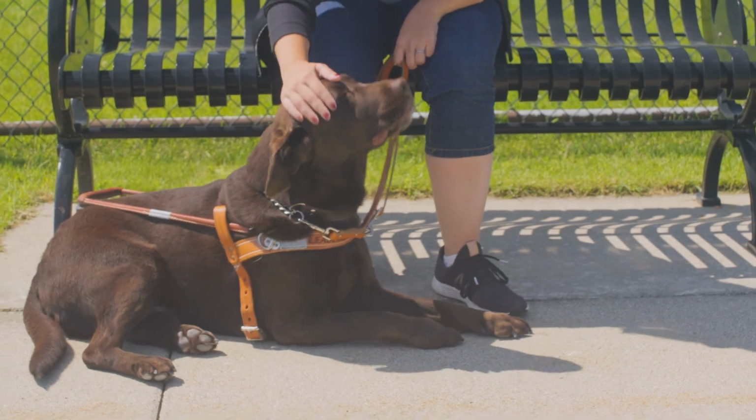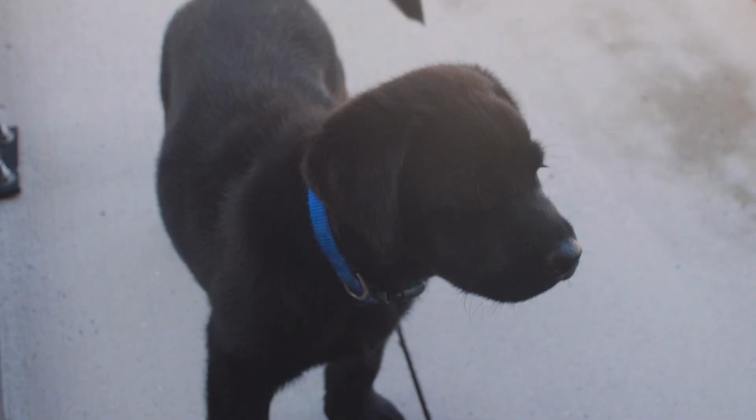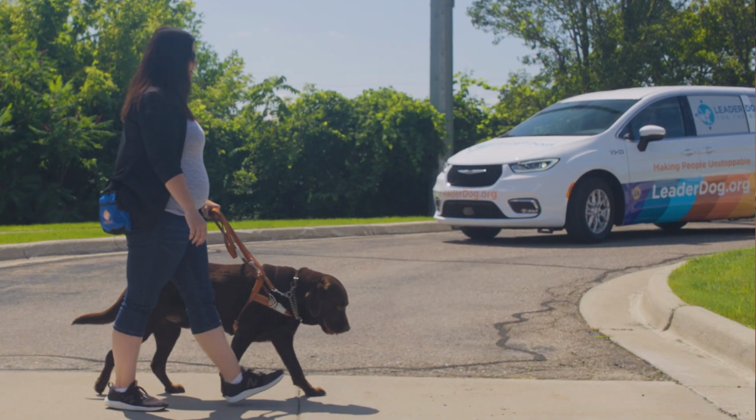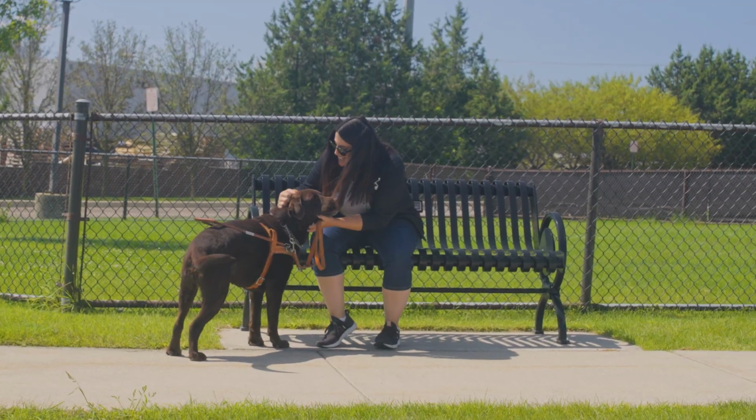So how does the guide dog training process work? It's only a 4-month training process for the dogs themselves. Wow. But what we train our dogs to do is travel curb to curb so that you can maintain your orientation. So it's still up to the person to know where they are, but it's up to the dog to get you from point A to point B safely.